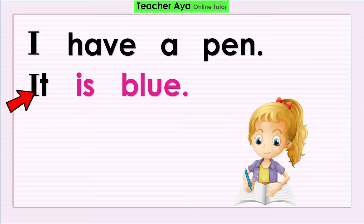Great job, children! Now, let's try to read the sentences together. I have a balloon. It is big. I have a pet. It is a brown cat. I have a friend. She is a girl.